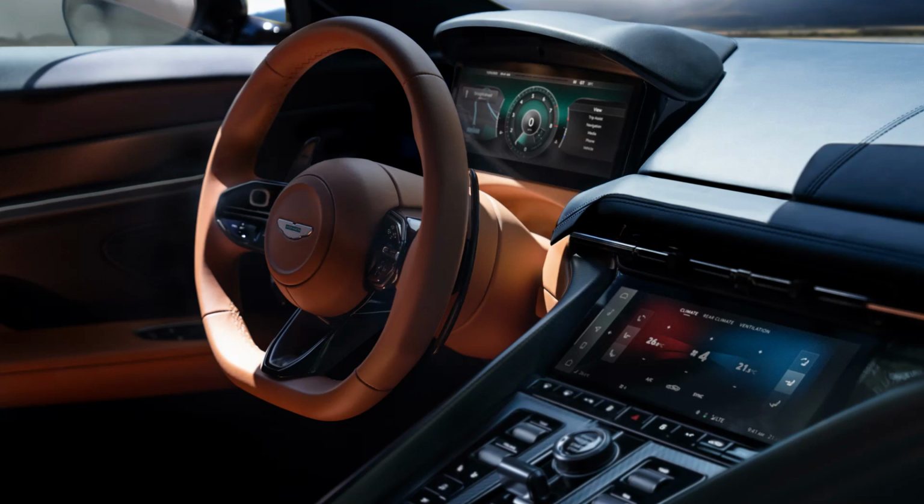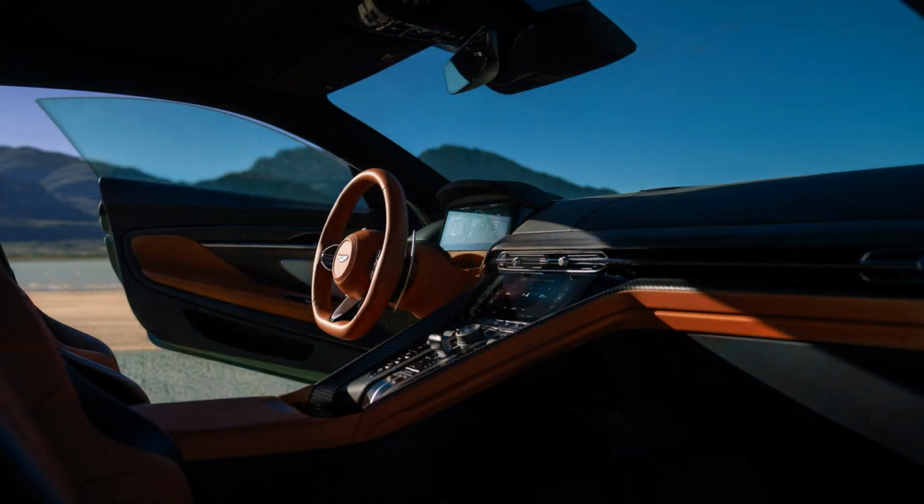But dig a little deeper and we can perhaps forgive the team at Aston HQ excitedly proclaiming, "This is the world's first Super Tourer." Grand is not enough. There's a lot to unpack in the DB12.